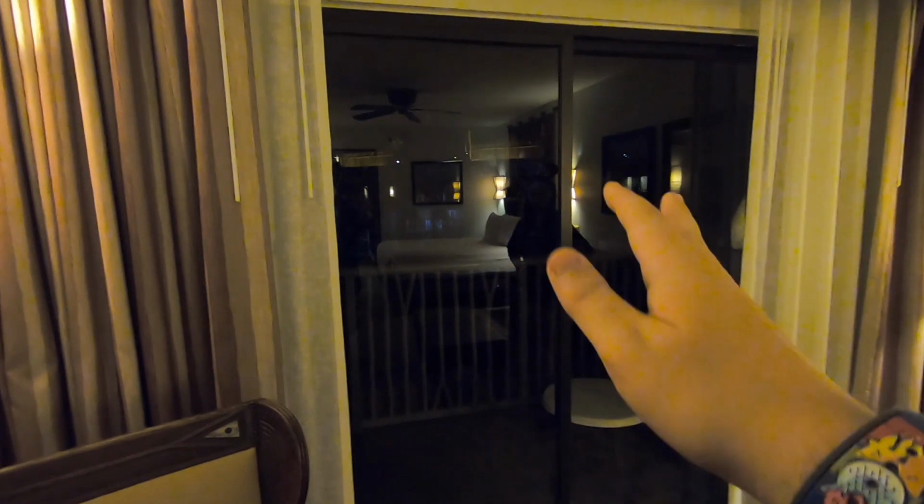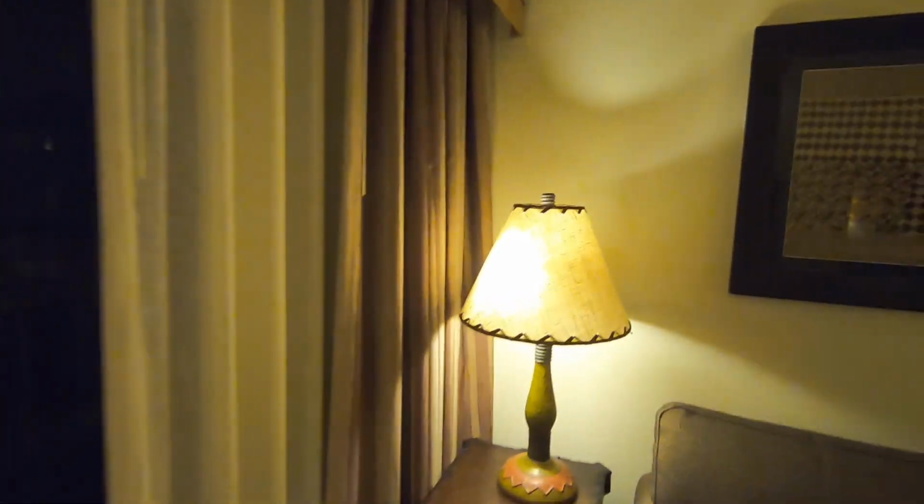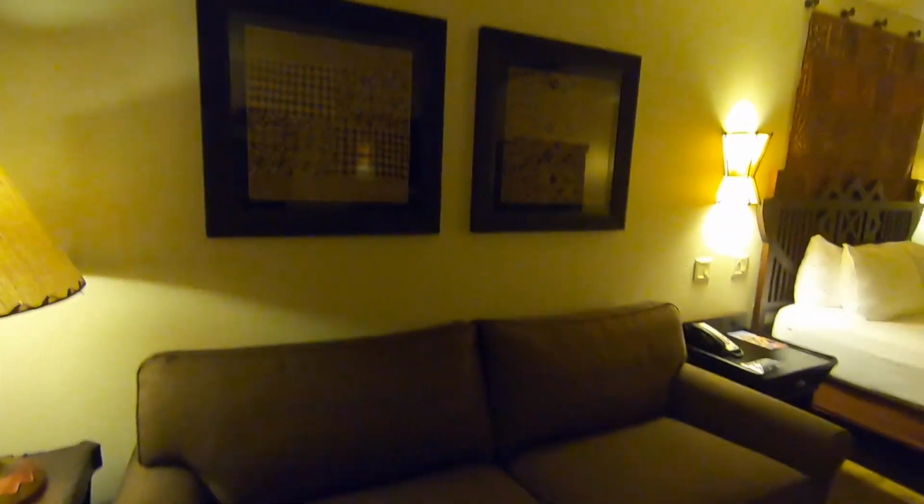And then turning here is the balcony. Again, it is dark right now, so we'll show that tomorrow to show you our view. And then nice little lamp over here. I like the lampshade too. Very, very cool with the lacing and stuff. Some African artwork. And then this is the pull-out couch.